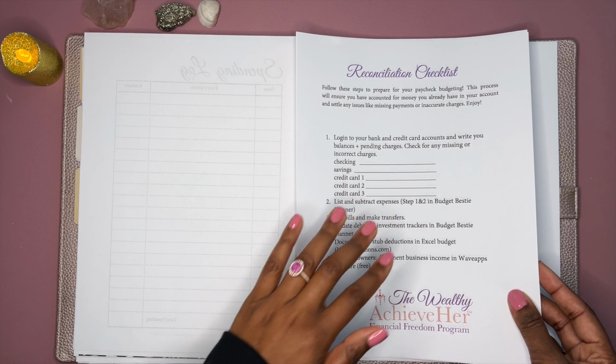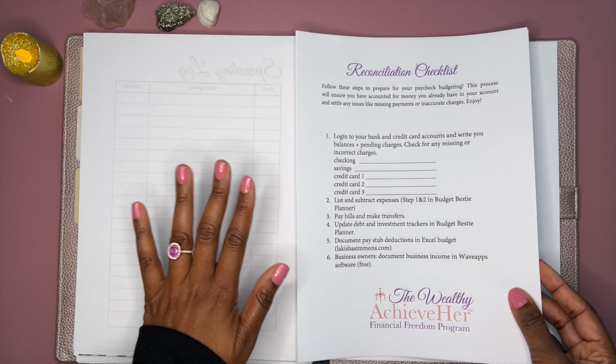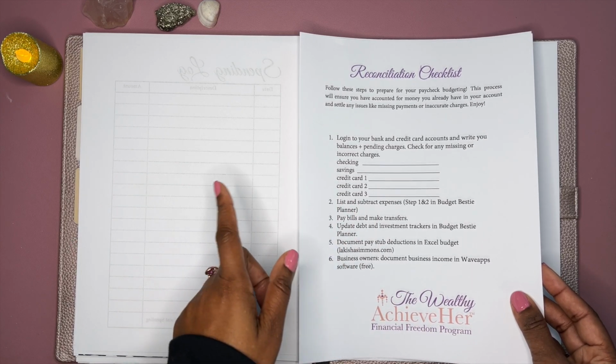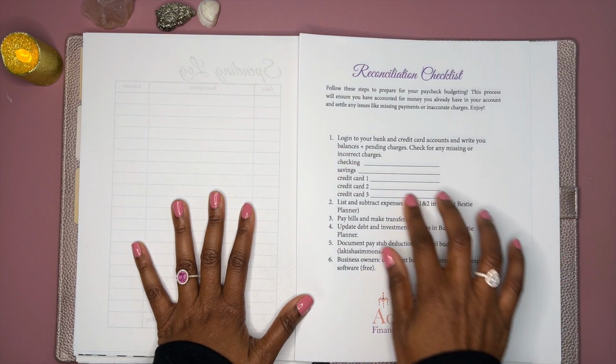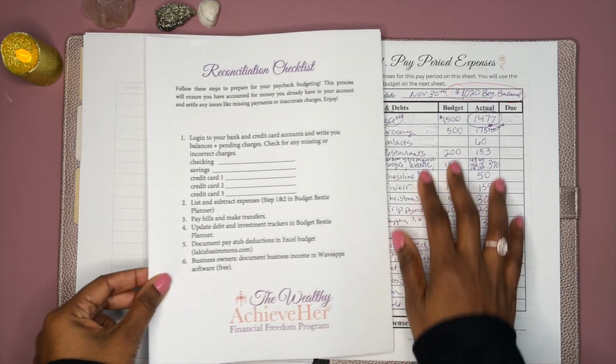The first thing you're going to do, log into your bank account, log into your credit cards, write down all of the balances. Check for any missing checks, maybe that haven't been cashed yet or cleared. And then you're going to just write those balances somewhere. Then we're going to go here.